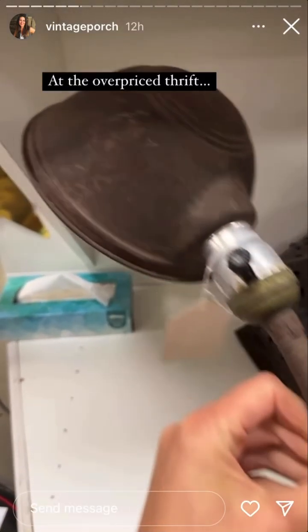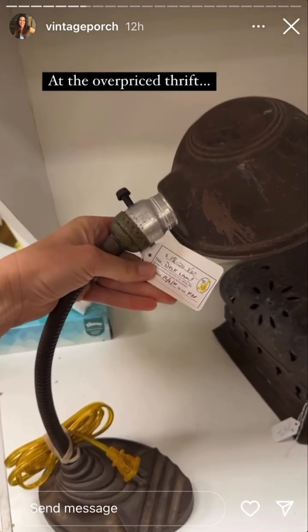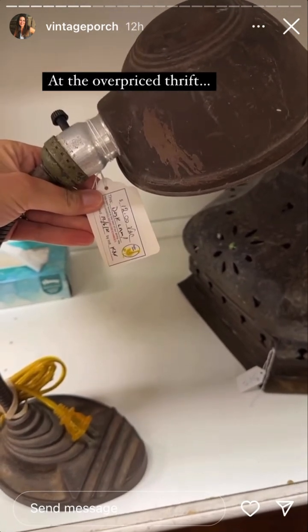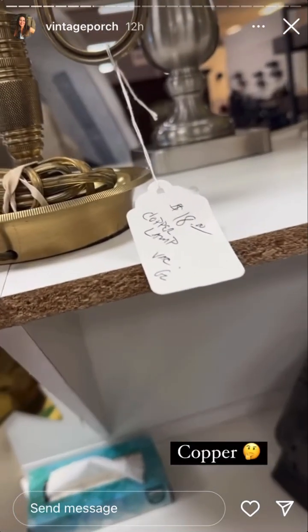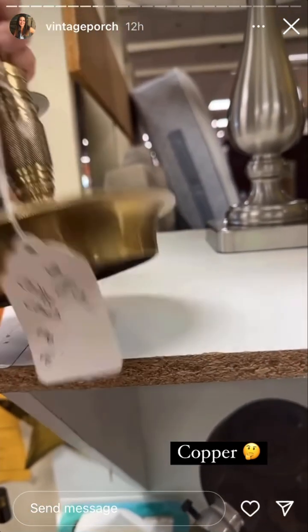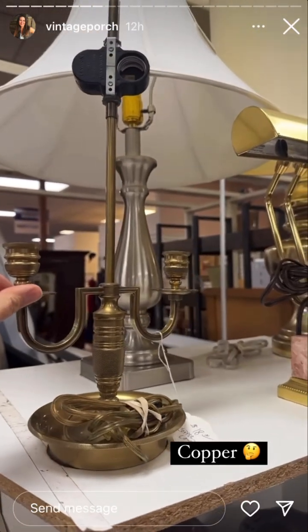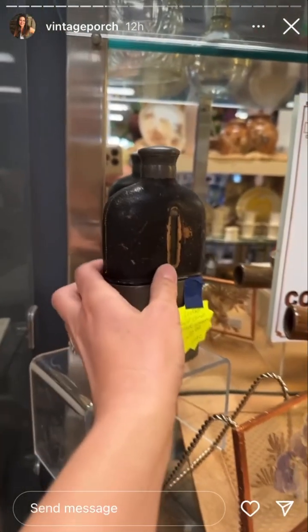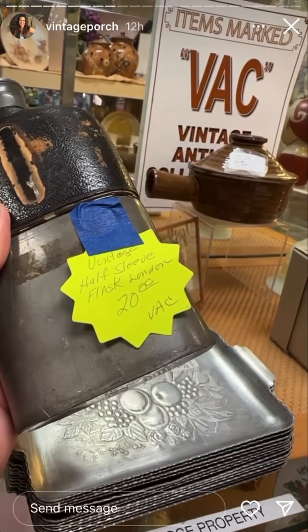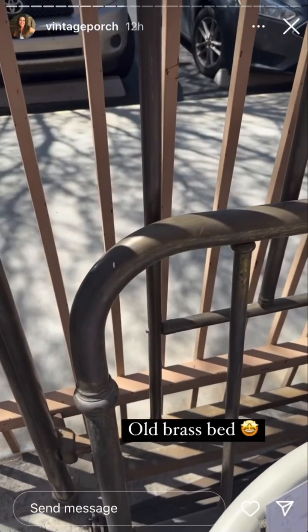This is cool. It's already rusty. I wouldn't have to paint it rust. Copper lamp. I think somebody's got their colors mixed up. Is that copper? It's probably pushing it to have an old brass bed in Briley's room, huh?